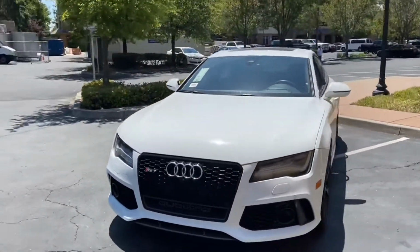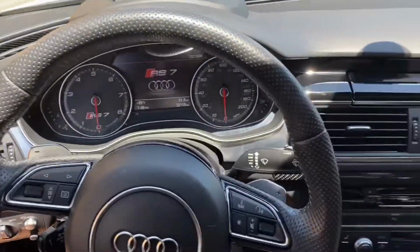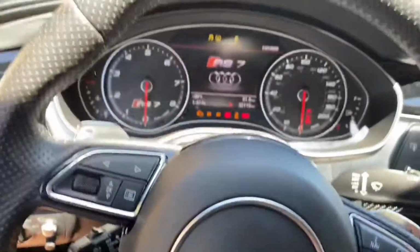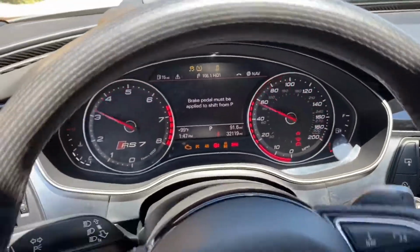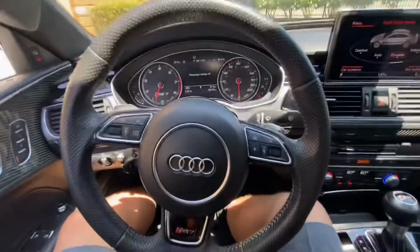Overall, price range of these cars, anywhere between 55 to 65,000. It's absolutely phenomenal for that price. But anyway, let's do a quick little startup. These things are actually very, very quiet, bone stock, believe it or not. But we can always change that.